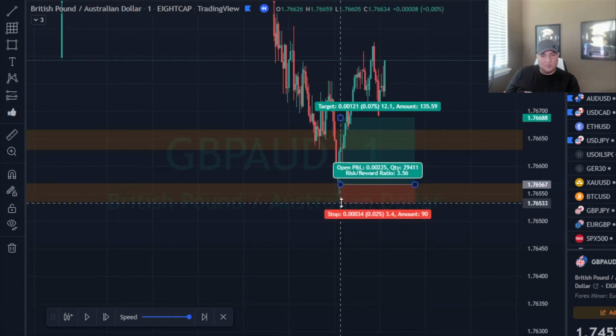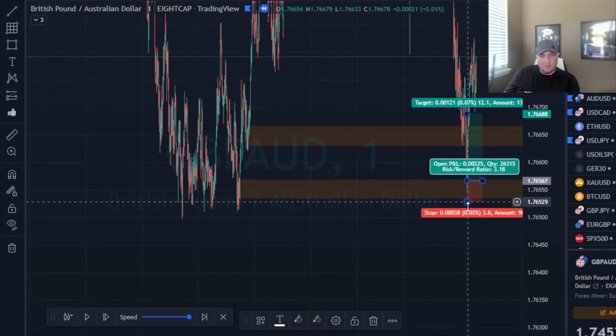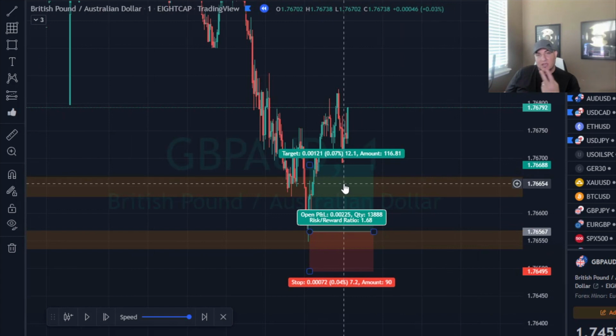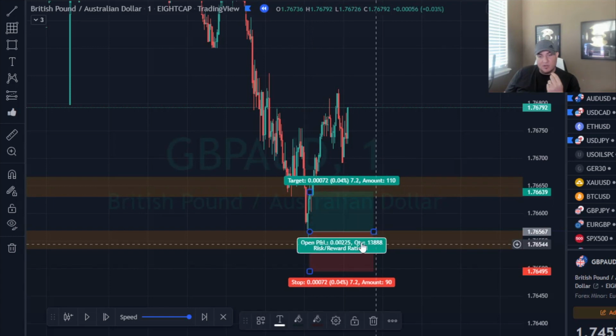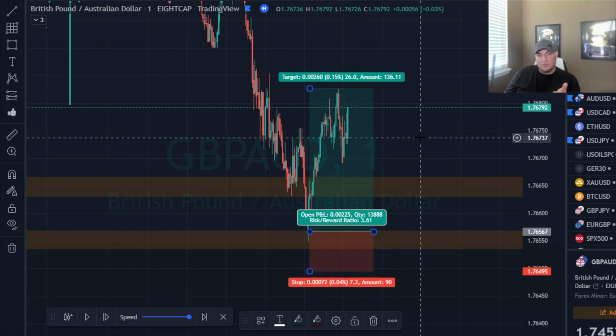Now, where is our playing field? I'd actually look left and I put my stop probably like below these lows. It's a 7.2 pip stop, right? Now, what I personally do is a 1-to-1 break even. So as soon as this hit 1-to-1, I set my stop to break even. So I'm in a risk-free trade. From here to here, this is a 1-to-3.61.